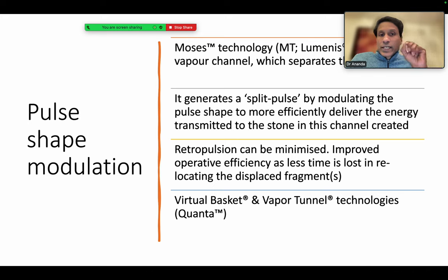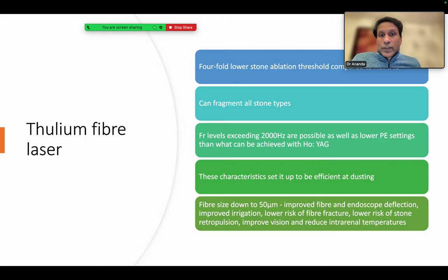So techniques like MOSES technology generate a split pulse, which means first there will be a modulating pulse shape, which creates an opening in the cavity, and it also indirectly holds the stone, and then the second pulse will deliver the energy which breaks the stone. In other marketing, for people like Quanta, it is also known as virtual basket, which means there is no basket, you can't see the basket, that's why it's virtual, but it works like a basket. It prevents the stone repulsion, it holds the stones in place. Again, quite high technology, possible only in the high-end machines, but I'm pretty sure some of your institutes may have these high-end machines.